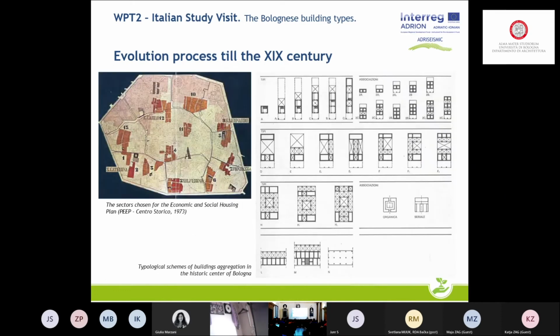An in-depth study of these typological schemes was carried out by the municipality of Bologna in 1973 with the aim of restoring some neighborhoods and reproposing the same building type also for new buildings in the historic center. In this case, this was applied in these sectors you see in the plan. These were restoration interventions or rebuilding interventions, so reconstruction interventions.